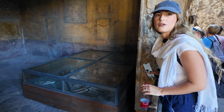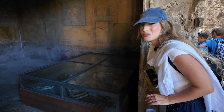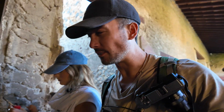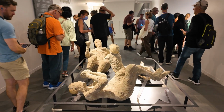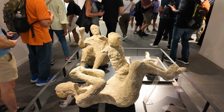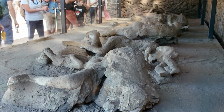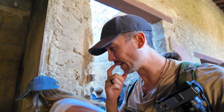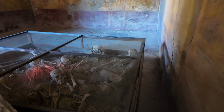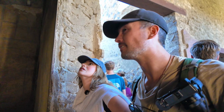Whoa. So all the other bodies we've seen are just casts, but these are actual skeletons. That's what they did to make the cast. They kind of uncovered carefully the cavities that were left by the decomposed body in the volcanic ash. They removed the bones carefully and then filled it with plaster to make these casts. But I guess these are some of the bones of the people that were discovered here. Those poor people.